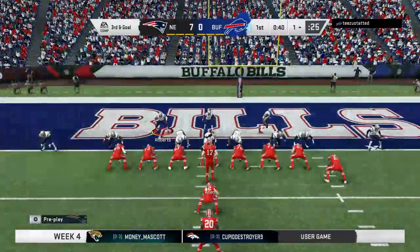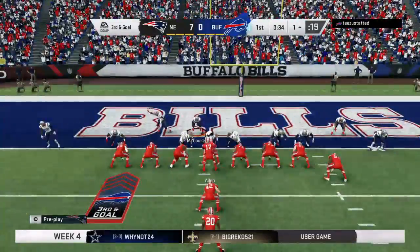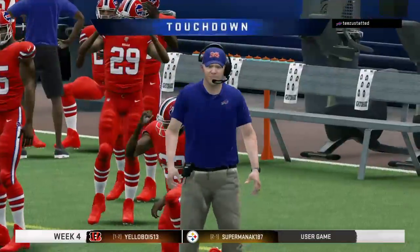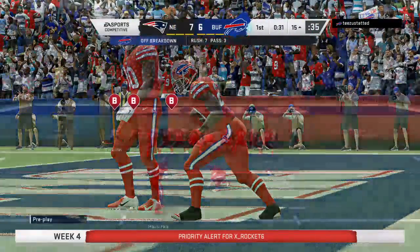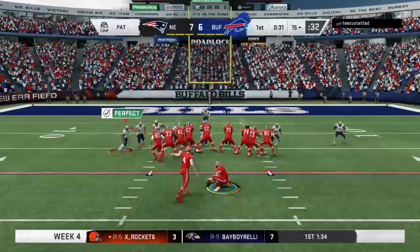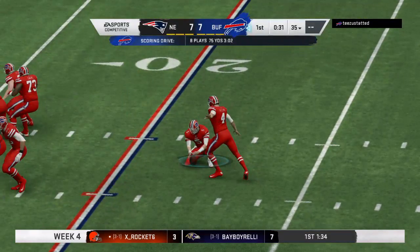Well, they're knocking on the door as they come to the line here on 3rd and goal from the 1. They'll try and push it in with Gore. And he takes it in across the chalk for a Bills touchdown. Frank Gore, his second touchdown on the season as his guys are on the board here in this first quarter. Hauschka with the extra point, and we are tied at 7.